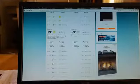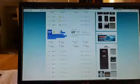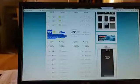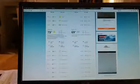So just pay attention. This forecast for the day could change. It could fluctuate to 70 degrees. It could go up to 85 degrees. It could go no storms. It could go storms. So I would say you're pretty safe at this point in time.